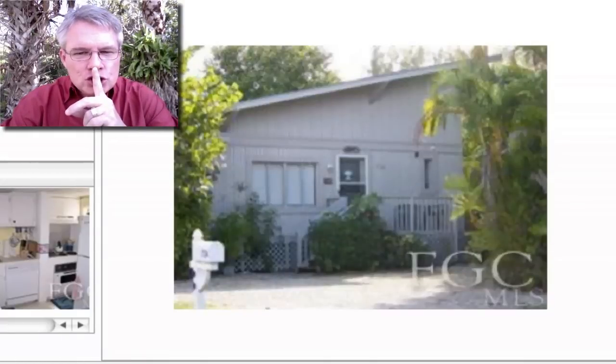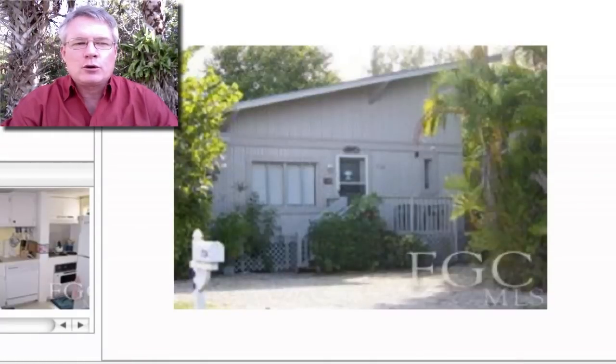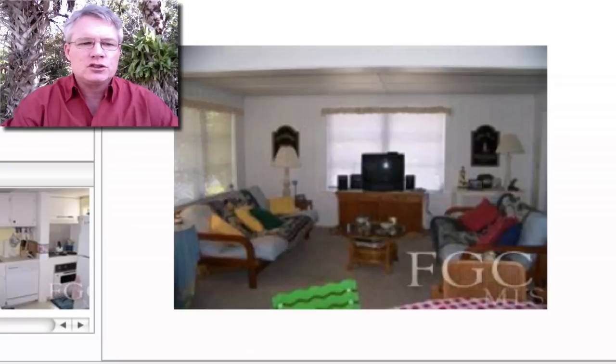Hey, shh. Don't tell anyone, but this is the least expensive home out on Sanibel, $258,500. Can you believe it? A $258,000 home on Sanibel. This is over on Donax Street. It's a two-bedroom, two-bath, 1,050 square foot.